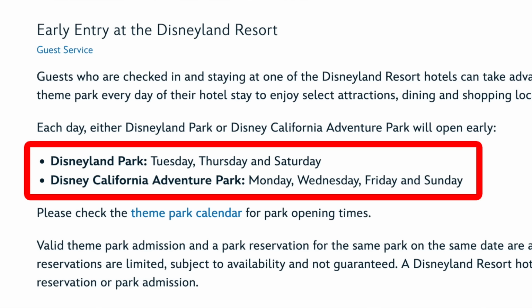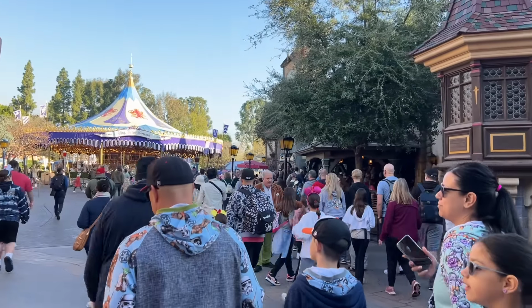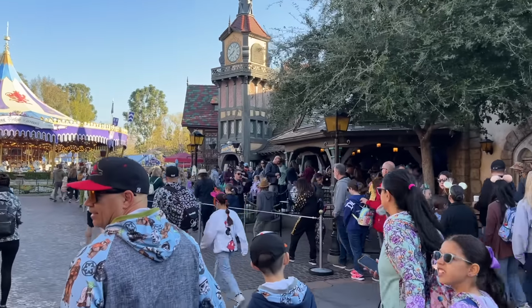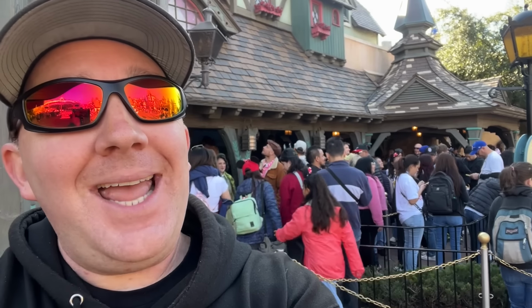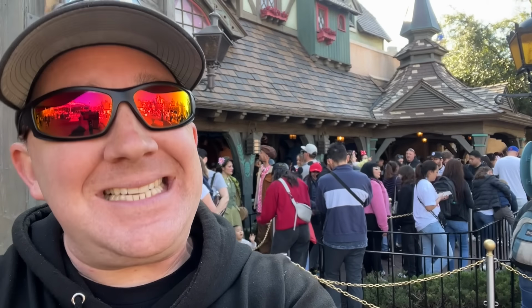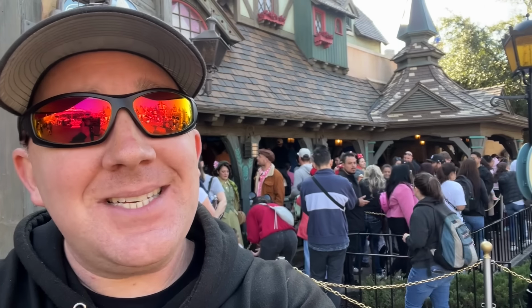If you are not a hotel guest, the advice is the opposite. On early entry days, you don't want to come here because the line is already 20 plus minutes before the rope drop crowd even gets here. Instead, if you want to rope drop Peter Pan, you should do so on the other 4 days of the week, as DCA has early entry and Disneyland does not.